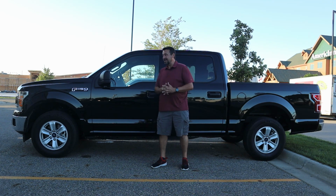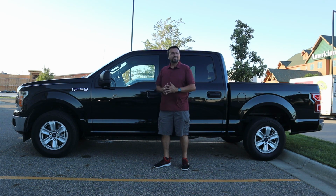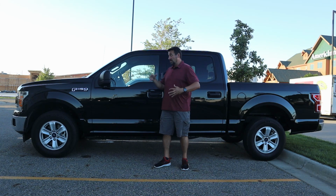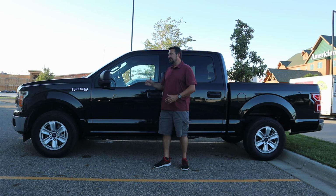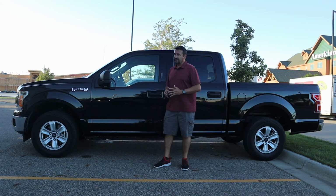So what we're going to do today is I'm going to take you on the tour around it. We're going to talk about the gazillion engine options available on this car, and even more models that are available. And we're gonna take a look inside, take a tour on the outside, check out the bed a little bit, and then we're gonna take it for a spin.